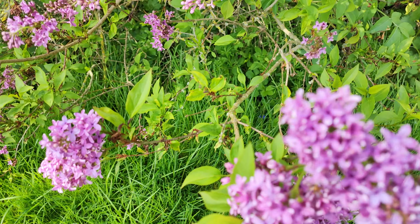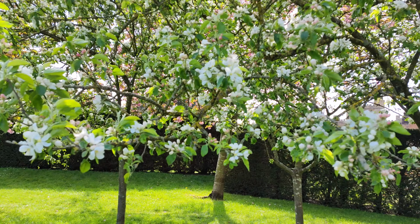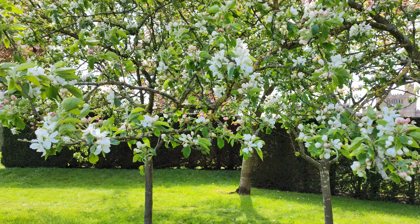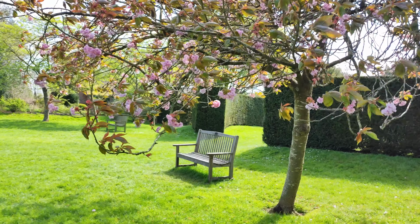Now we've got these other flowering trees over here. I think this first one is pear. Is it pear? No, it's apple, I think. No, this is apple, that's not pear. So we've got lovely... how lovely is this, look.